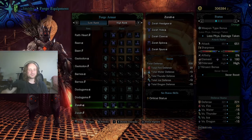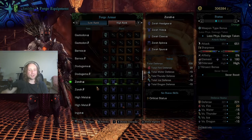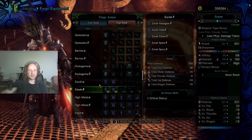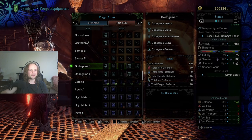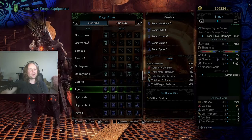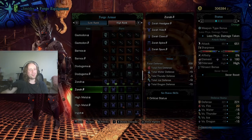Zorah Magdaros. Alpha and Beta. Oh, here comes a bit more differentiation in the armor. Fuck! Okay. This one looks a lot more like a knight. This one looks like something else. Knighty, but I mean that silhouette. What the fuck? Only now I noticed that. Zorah Magdaros armor also carries these weapons?